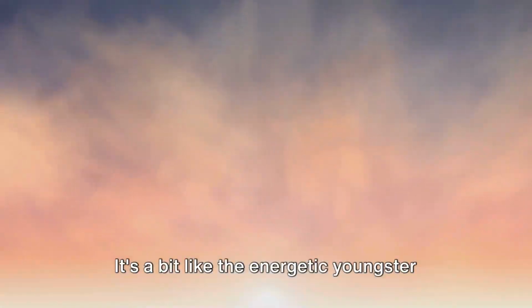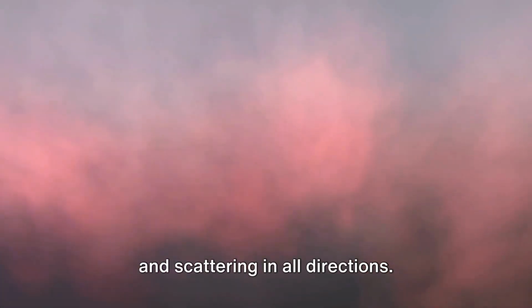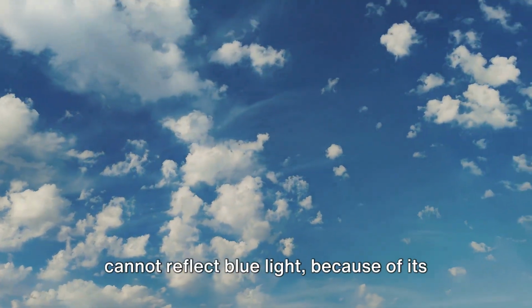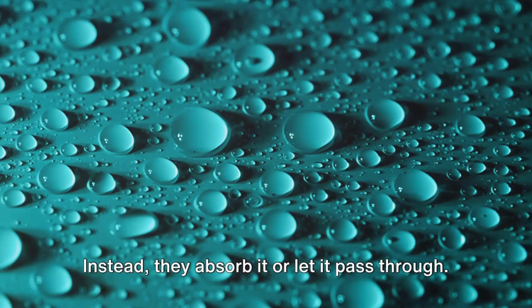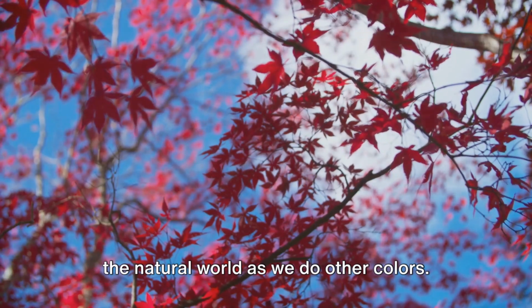Now let's talk about blue. Blue light has a shorter wavelength compared to other colors. It's a bit like the energetic youngster of the light family, buzzing around, bouncing off particles in the atmosphere and scattering in all directions. This scattering phenomenon is why we see a blue sky on a clear day. However, when it comes to objects, most cannot reflect blue light because of its shorter wavelength and higher energy. Instead, they absorb it, or let it pass through. This is why we don't see as much blue in the natural world as we do other colors.